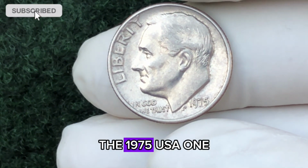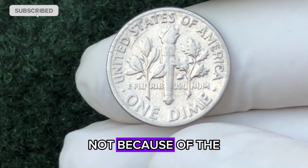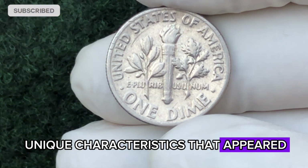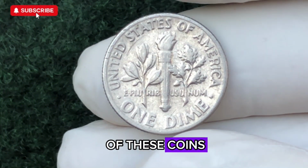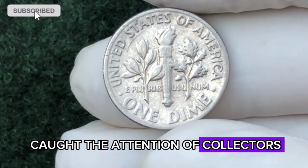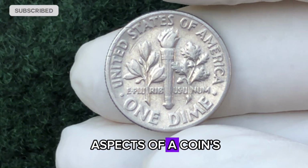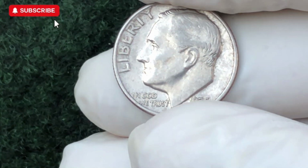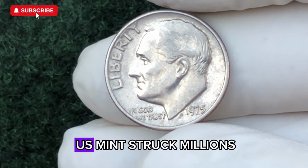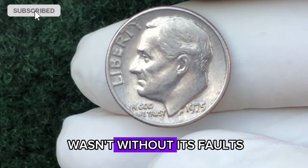The 1975 USA 1 dime, in particular, became a sought-after collector's item not because of the design or the symbolism, but due to certain unique characteristics that appeared in a limited number of these coins. There were small, but significant, errors that caught the attention of collectors who specialize in rare coinage. One of the key aspects of a coin's value lies in its rarity, and the 1975 dime was no exception. In that year, the U.S. Mint struck millions of dimes, but the coin's production wasn't without its faults.